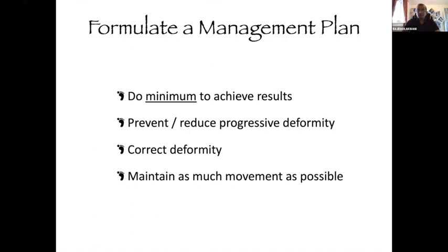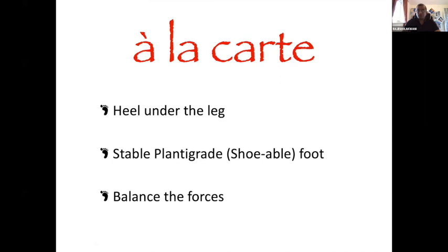Now, the essence is to do minimum possible surgery to achieve the balance and the good results. You need to prevent or reduce the recurrence of the deformity, correct the deformity, and maintain as much movement as possible. And you generally use an a la carte menu where we get the heel under the leg, give them a plantigrade shoeable foot, and balance the forces.